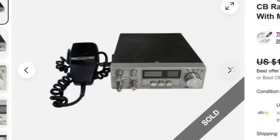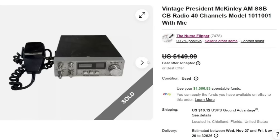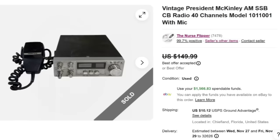So watch for old CB radios. Look up the model. That is what I did. I just looked up that AM SSB transceiver and found a matching one. And really great sale. I feel like this is something you might see at like garage sales or estate sales. And it's definitely something you should pay attention to.